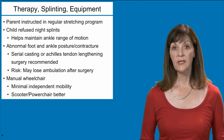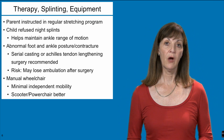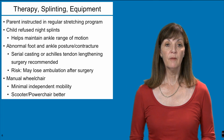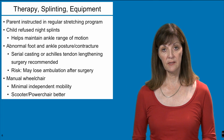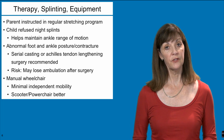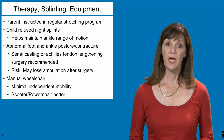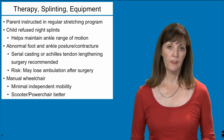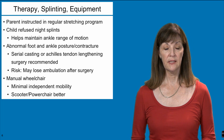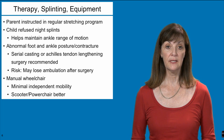The parents were instructed in a regular stretching program, and night splints are also recommended to maintain ankle position during sleeping. But this child refused night splints, and he had temper tantrums, and if they were put on, he took them off during the night. He eventually developed abnormal foot and ankle postures and a contracture. Because of that, serial casting and Achilles tendon lengthening was recommended.